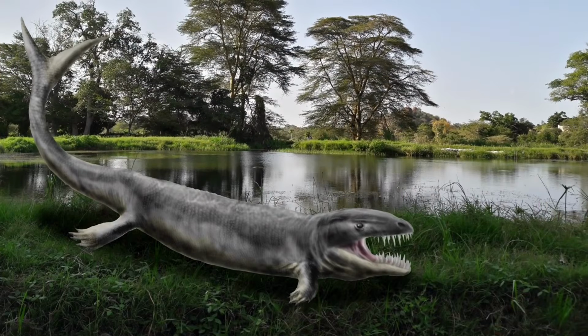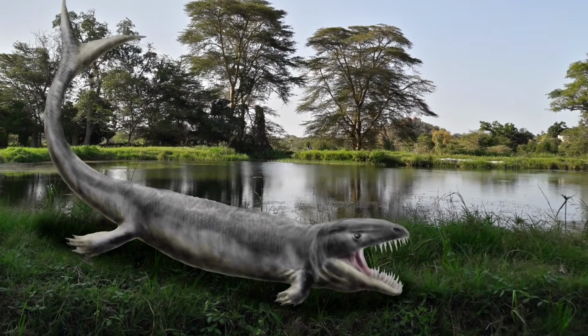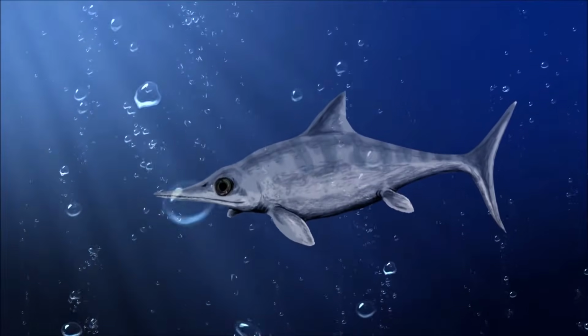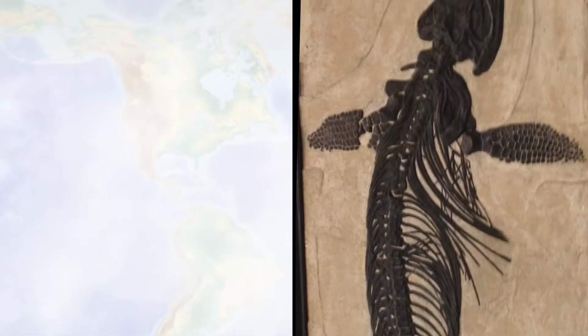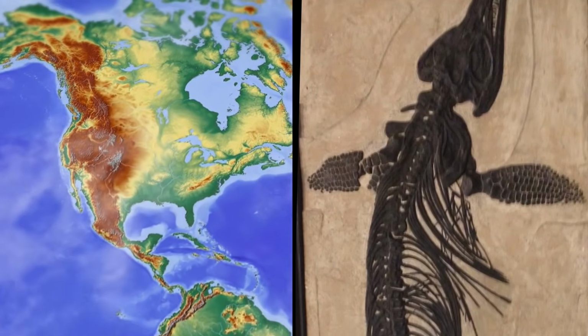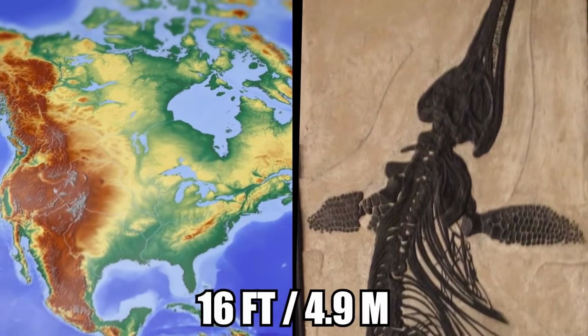Ichthyosaurs started out as lizard-like land animals and eventually adapted to marine life and transitioned into the shark and dolphin-like creatures found in fossils. The largest known ichthyosaurs were found in North America and had skulls measuring up to 16 feet long.